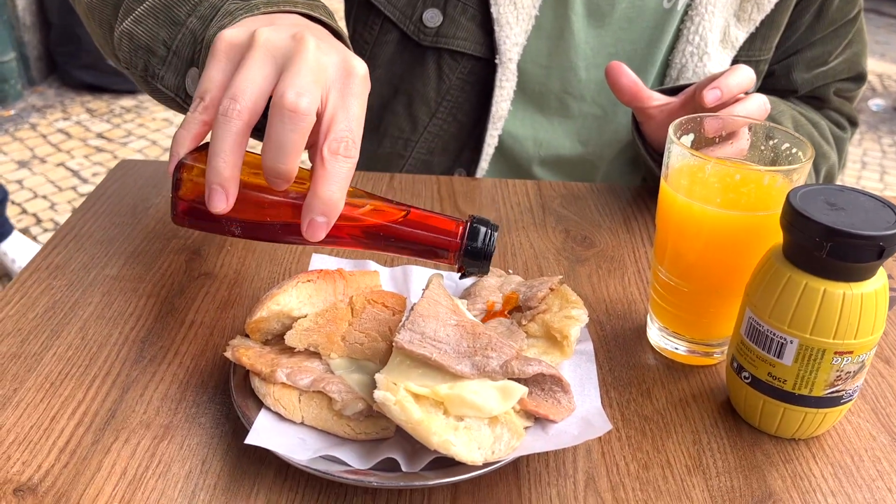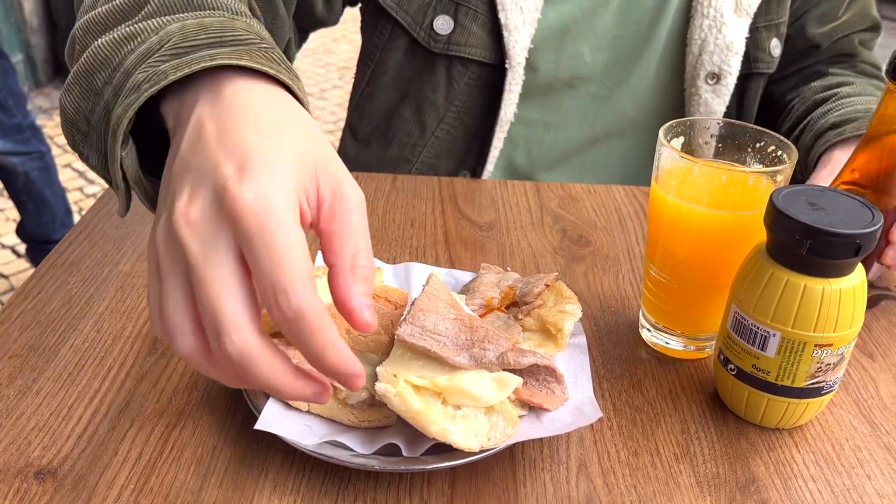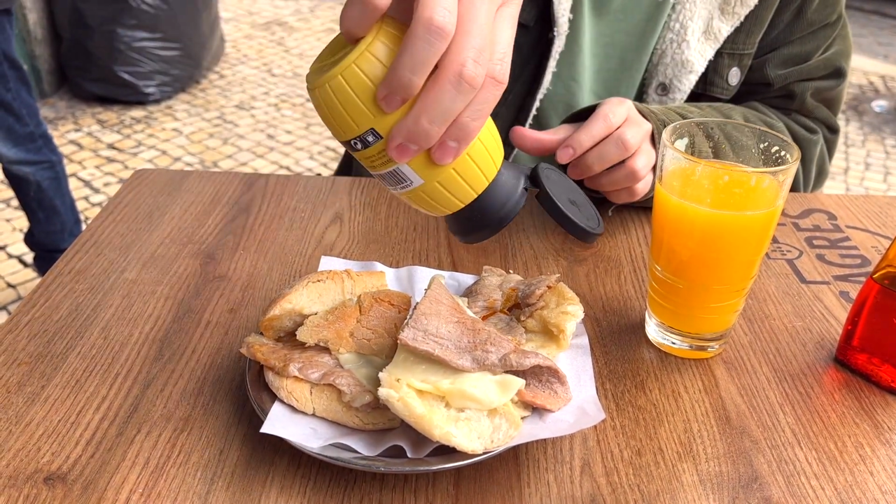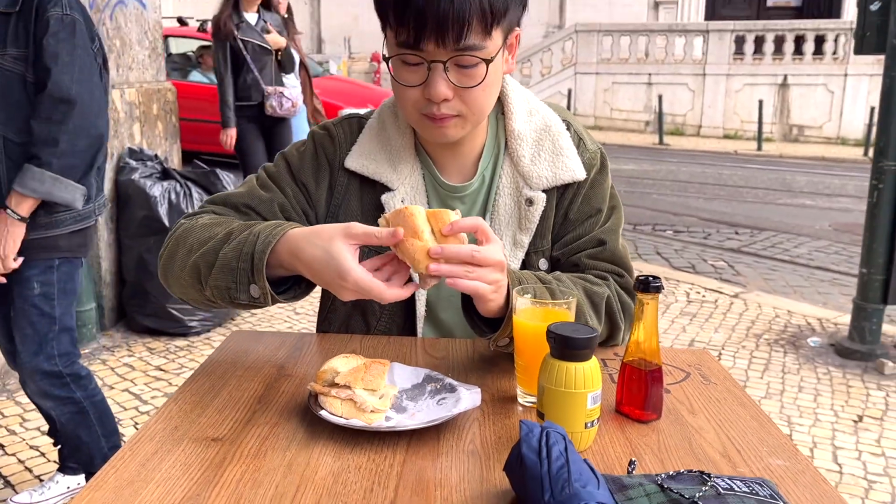On the table there are two bottles of condiments. The first one is a bottle of piri piri, which is a hot chili infused oil, and the second bottle is just regular yellow mustard.